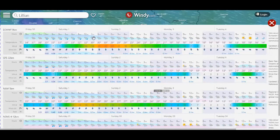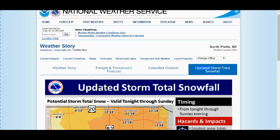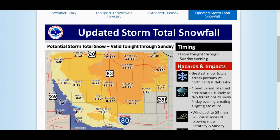And you can see 3 p.m., 6 p.m., 9 p.m., all the way through the day, Sunday and Monday. There is some snow. Now notice there's a snow and a rain icon. That is the snow and rain mixing in. That's going to hinder our totals just a little bit.